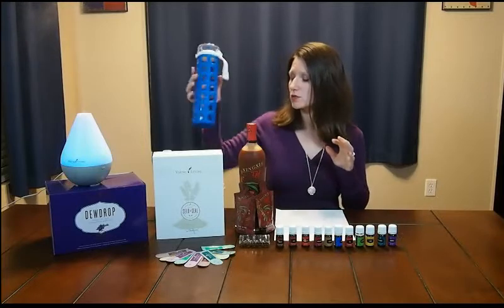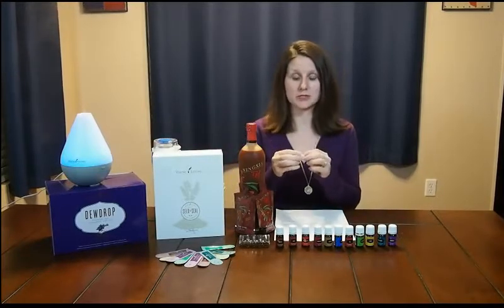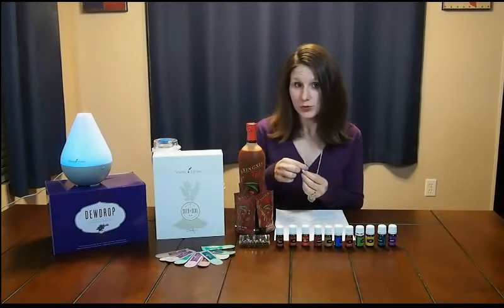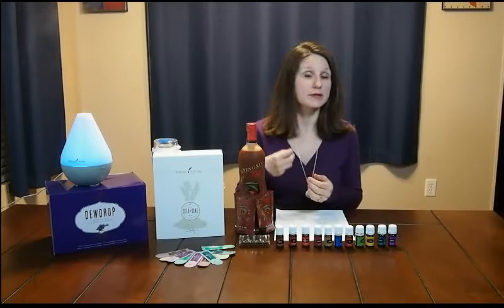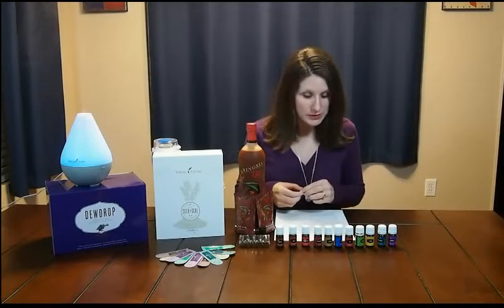The next way that you can use internally is using with a veggie capsule. Okay, so you would just pop this open, place your oils in here, place your carrier oil in here, and then just pop it and swallow. Okay, so that's another way that can be used.